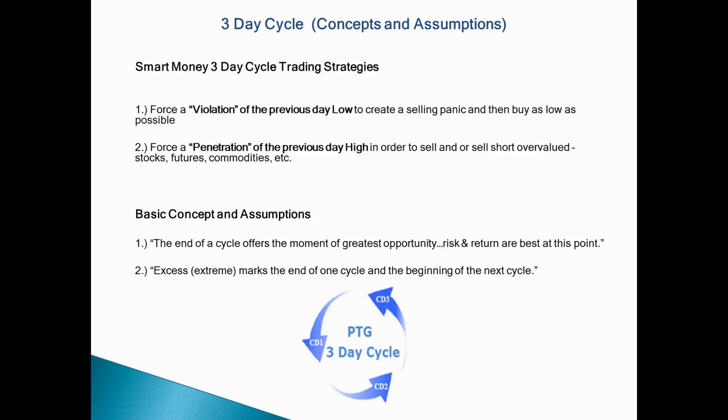So the basic concept and assumption of a 3-day cycle is that the end of a cycle offers the greatest opportunity. Whether it's the end of the 3-day cycle on cycle day 3 and prices have pushed to some extremes, it's at those turning points that will offer the best reward-risk ratios on an intraday swing type basis.